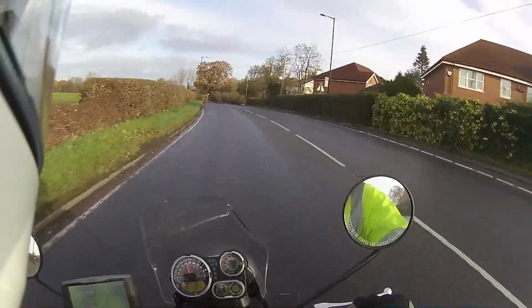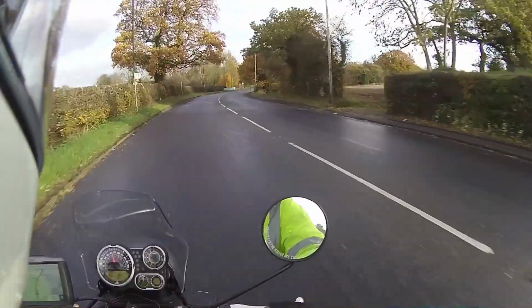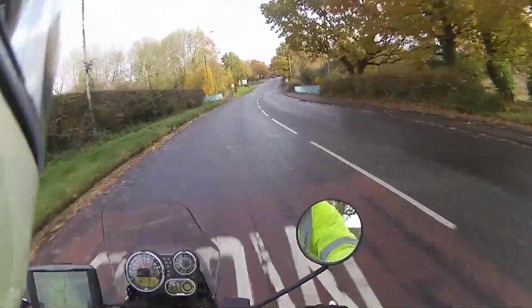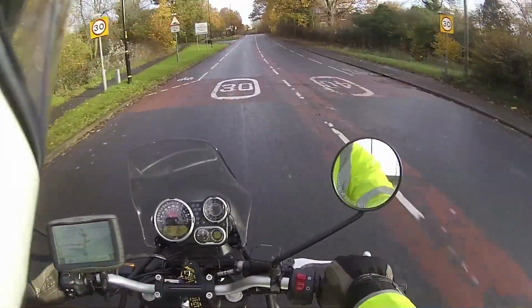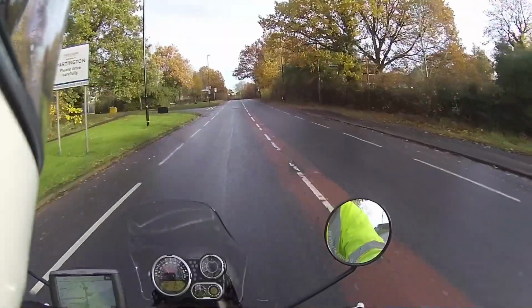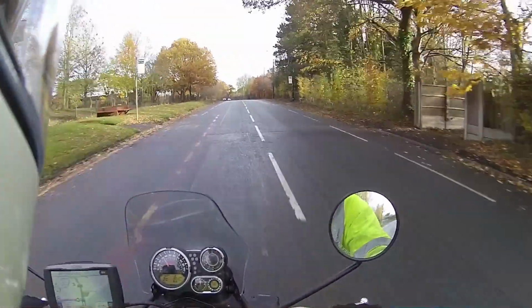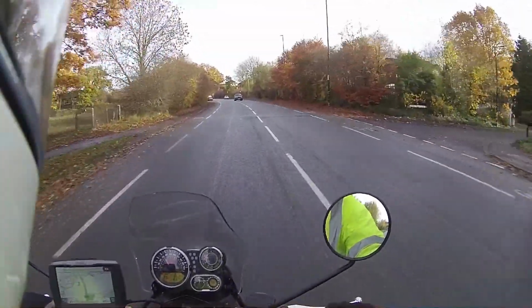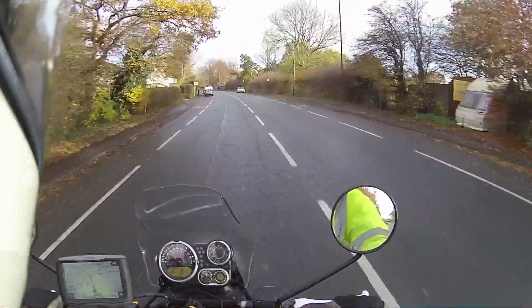As I think I said previously, I can have a lot more fun on this than I can on my RT, because it's obviously not as capable a bike. Its limits are much closer to what's achievable on UK roads inside UK speed limits. So it's one of the reasons why I got the bike, and one of the reasons why I prefer to ride this on the weekend rather than the R1200 RT, which I commute on during the week.